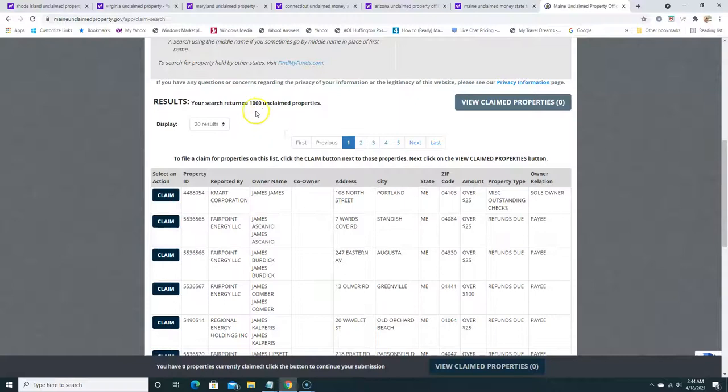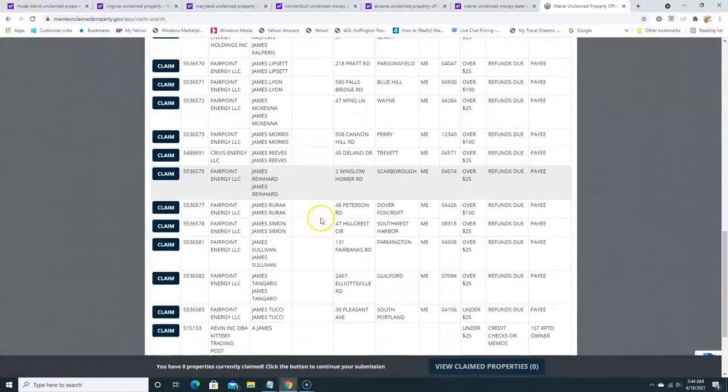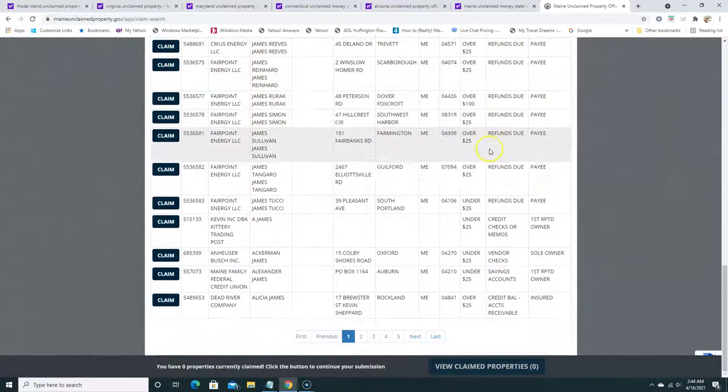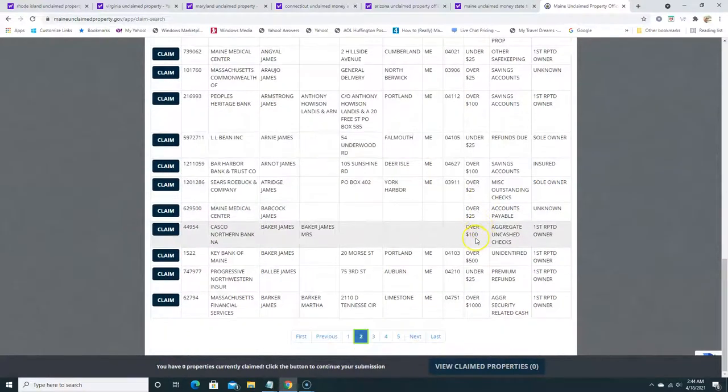Okay. They have over $1,000. Wow, it's a lot of James. Okay. Over $100. Over $25. Over $25. Over $100. Let's see. Under $25. Over $100. Over $500. Look at this. Key Bank of Maine. James Baker. 20 Morris Street, Portland, Maine. Over $500. I mean, look at this. Over $1,000. Look at that. Over $1,000.